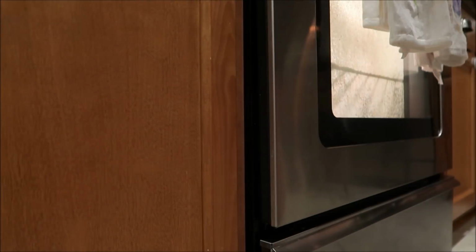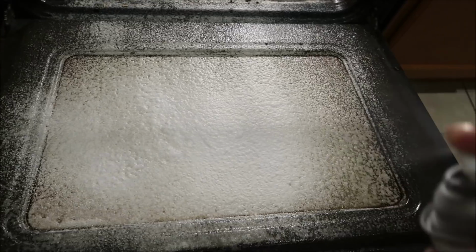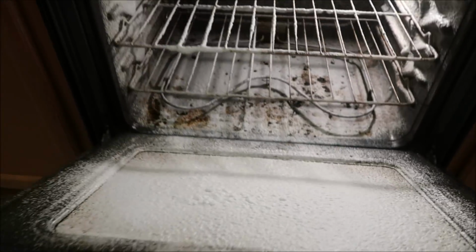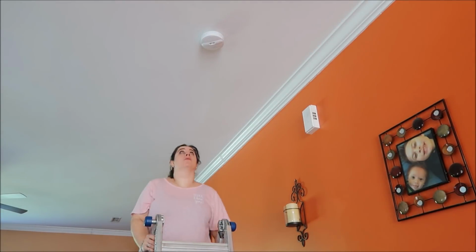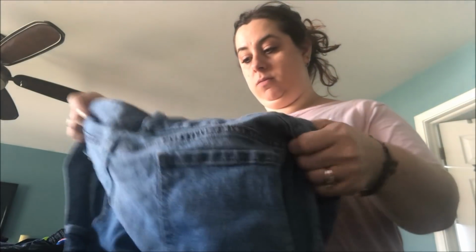I also took my heavy duty cleaner from Walmart and sprayed all inside of the stove and got the stove a really good clean as well. That is definitely something I do not do more than once a year. I'm really bad about cleaning the stove, but I am glad that got done because I do a lot of cooking videos and you guys did not need to see what was inside my stove.